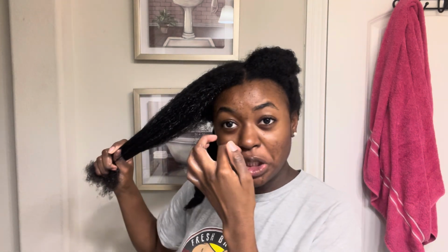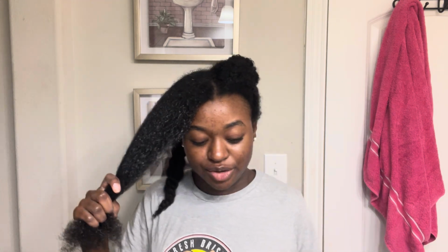If you're trying to go to the gym, trying to go to church, have your twist out ready for church, and then come back and work, ma'am, you'll find yourself not doing any routine because you can't keep up with the 20-step routine. So pick a nice 3-step process that works for you, that you can do consistently. And that works with anything in life, working out. I'm not a workout guru, so I'm not going to get into that though.